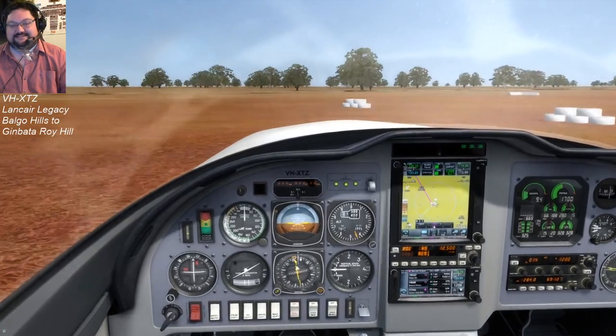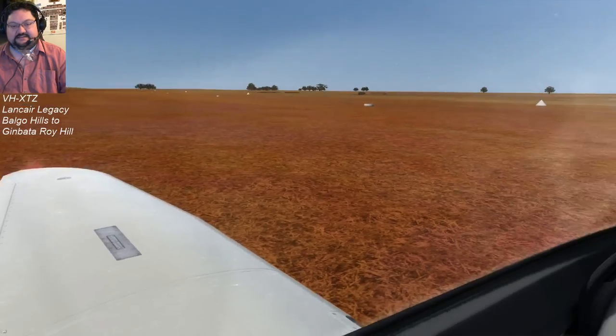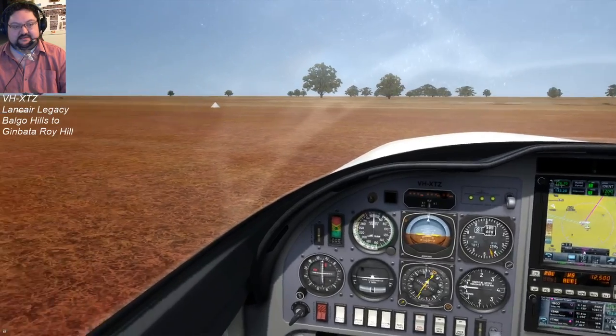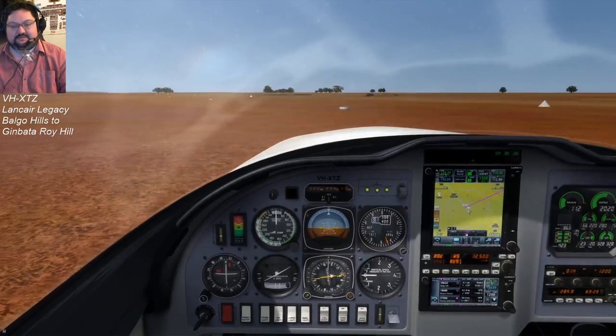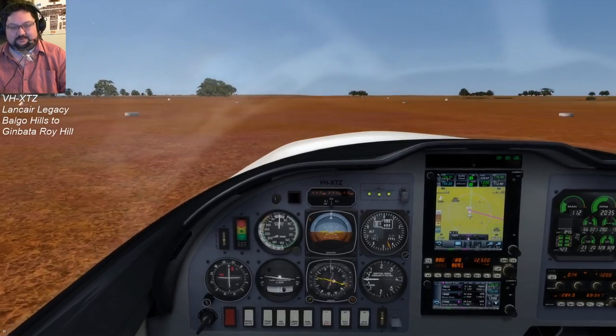This is the longest distance so far. Fortunately, we also have probably the second fastest GA aircraft that I have for this little route. But yeah, so far this is the longest leg in distance. Not necessarily in time, so we have flown very slow aircraft before across pretty comparable distances.